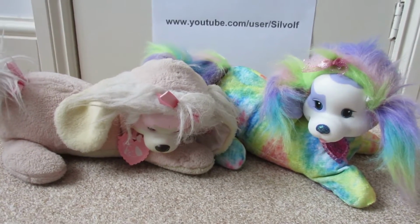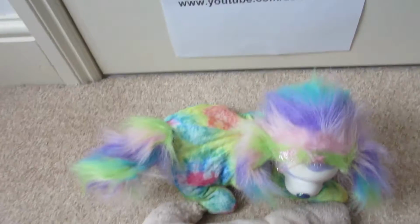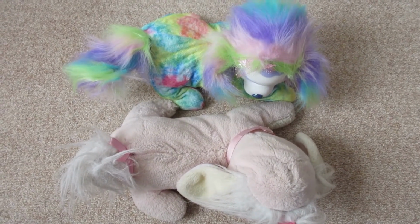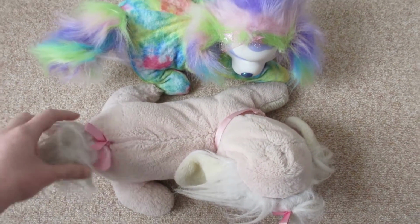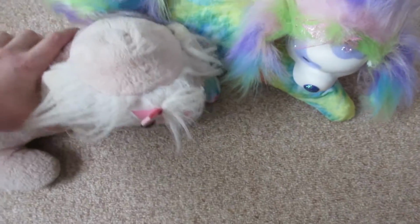So first of all, looking at the size, you can see that the new one is slightly smaller than the old one. She's also wider, and the old one's body is a bit narrower and longer than the new one. She's quite softer than the old one.